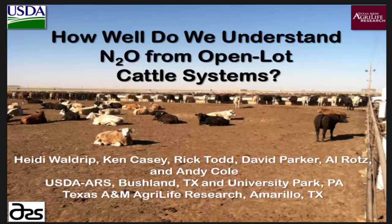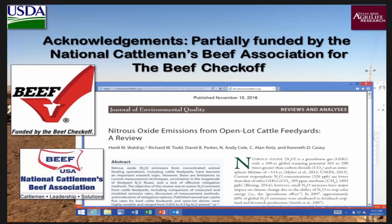So we're switching gears a little bit. We're going to talk about nitrous oxide emissions from open lot cattle systems, and this includes beef cattle feed yards and dairies. And this work was part of a large-scale sustainability review that was funded by the Beef Checkoff for the National Cattlemen's Beef Association. And this study has been published in the Journal of Environmental Quality, so it's a couple months old now.